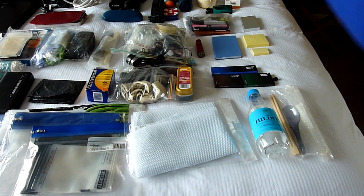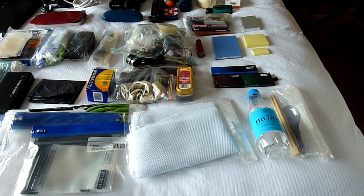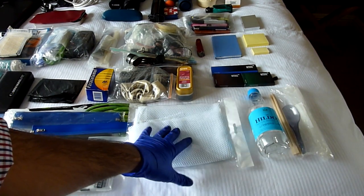This is the newer set that I bought. I had one for many years, and I decided to just buy a new one. I'm not traveling that far, so I tend to just roll up my clothes and put them on top of my suitcase and travel back home. But if I needed to, I would use that. I always definitely carry that with me.